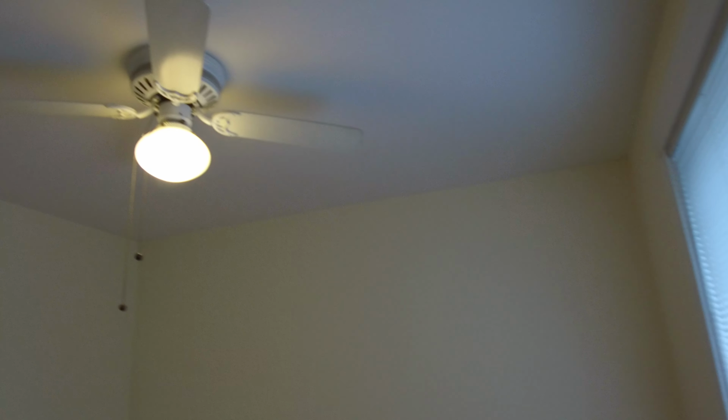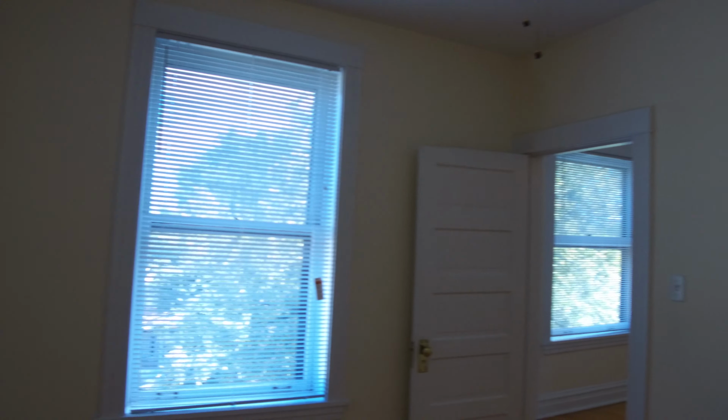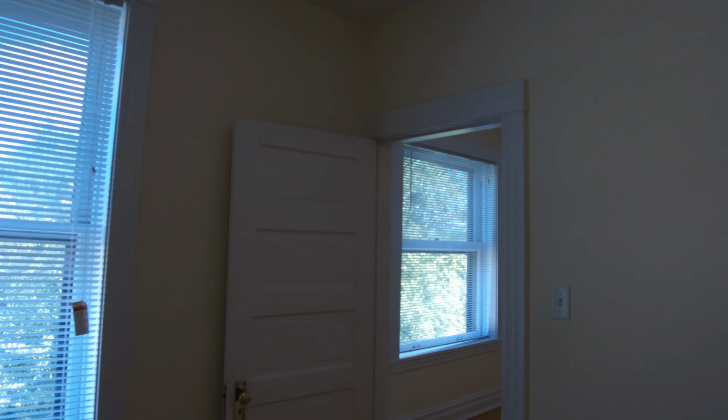This bedroom is a really good size. It would easily hold a queen size bed, no problem, and a couple of pieces of furniture. See, the closet's a little bit bigger than it looks. It goes way down there. But the good thing about that is you still get the space here on the wall if you're putting a dresser or something like that. This window faces north.